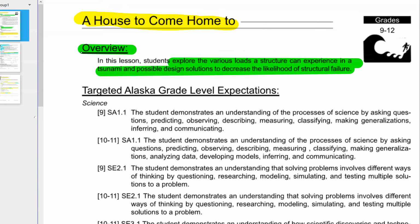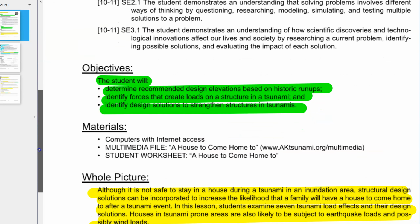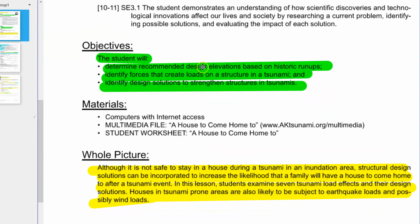Okay, so in this lesson, we're going to explore the various loads a structure can experience in a tsunami and possible design solutions to decrease the likelihood of a structural failure. So basically, what does a tsunami do to your house, and how can you make it so your house doesn't collapse? Here are your objectives. You're going to determine the recommended design elevations based on historic run-ups, so looking at past tsunamis and how far inland and how high up they go. You're also going to identify forces that create loads on a structure in a tsunami, so what kind of force is knocking the building over, and you're going to identify solutions to strengthen structures in tsunamis.